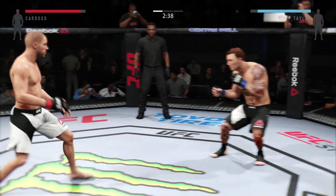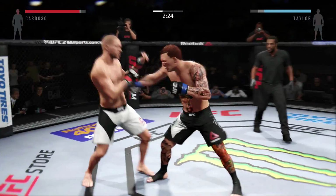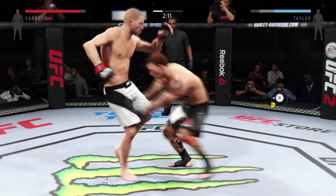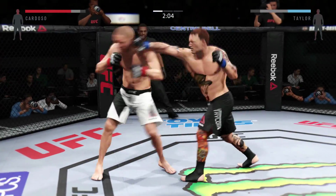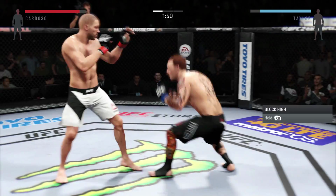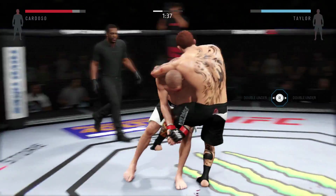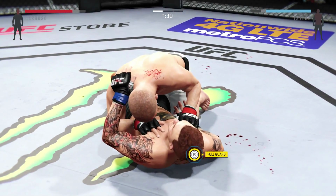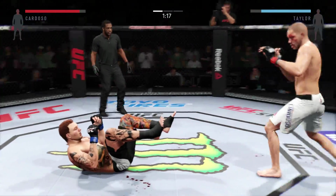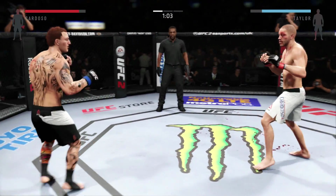Misses the takedown. He missed that kick. Taylor with a nice punch. Oh, that's a vicious kick. Swing and a miss. First takedown of the fight. He needs to scramble. And back up to his feet. He got caught, Mike. Misses with the kick.